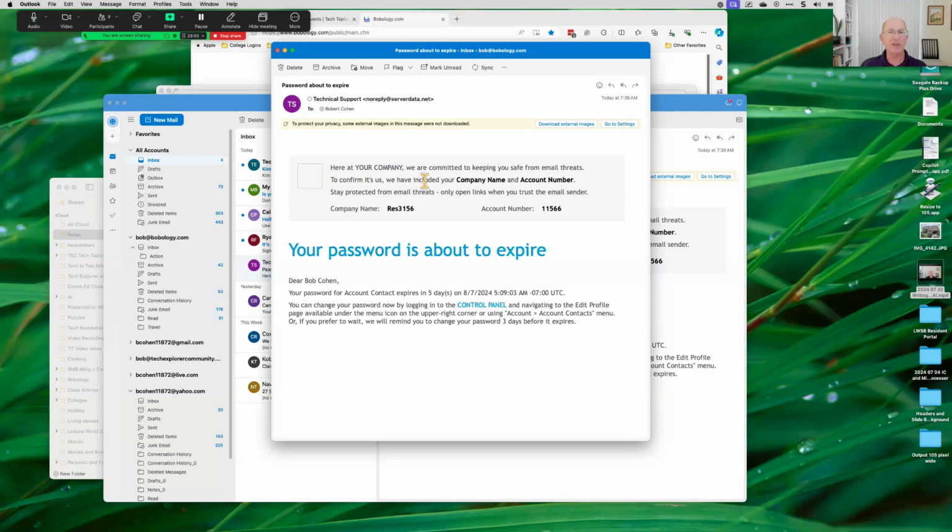They should have filled it in. This is really a template email. This is a scam email that's designed to be used by scammers to put this information in here to send out to people. So it's really kind of ridiculous what they did, but it was one of the more interesting emails that I found. So I don't know who serverdata.net is.